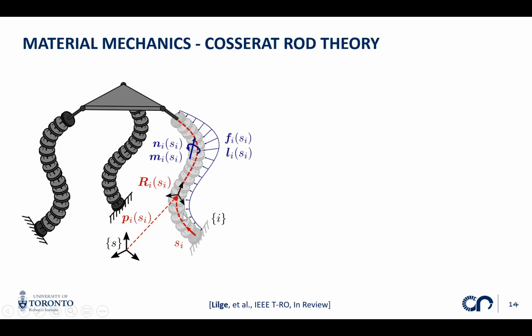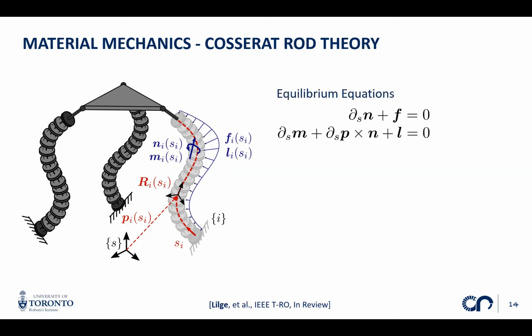So at every point S along the robot, we have an internal force and an internal moment. And then we have F and L, which are distributed external forces that can act on the robot. That can be anything from interaction forces to gravity due to the weight of the robot itself. And these have an influence on how the robot will deform. Using these parameters, I can write down a couple of equations. One is that I enforce a static equilibrium at every point S along the arc length, basically saying the internal stress will balance out with the distributed external forces and moments.